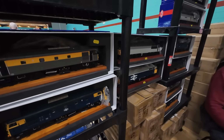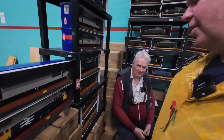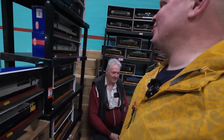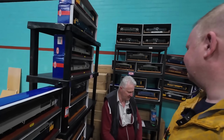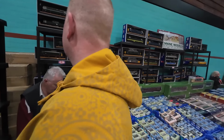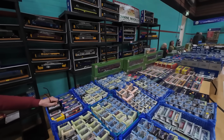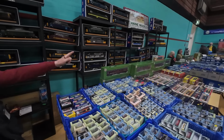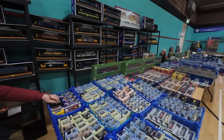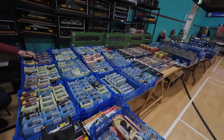Seems Heljan have got the market sewn up on O-gauge. Well, it depends if you want steam or diesel. Oh, definitely diesel. In which case, yes, they really have sewn it up. Although when Dapol bring this, is it a 68 or something out? I think that'll give them a run for the money. You've no steam here at all, have you? There's one on the end, a token one. You're a diesel fan too? You can only put so much weight in the van.